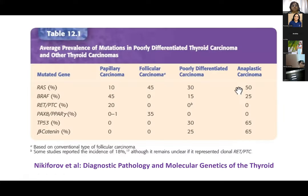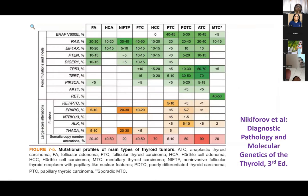So this is a table that shows the average prevalence of mutations in poorly differentiated thyroid carcinoma as well as in other carcinomas. As you see here, BRAF is the most common in papillary carcinoma, followed by RET/PTC and some RAS. But for follicular carcinoma, it is mainly RAS. PDTC, or poorly differentiated thyroid carcinoma, again has multiple mutations, including RAS, BRAF, and TP53. Anaplastic carcinoma again has multiple mutations starting from RAS and BRAF, but additional mutations like TP53 and beta-catenin. And this is the recent picture given by Nikiforov and his group about the frequency of different mutations and genetic alterations in different thyroid tumors.